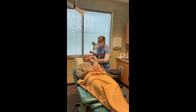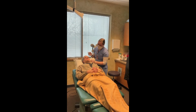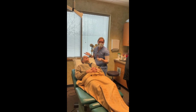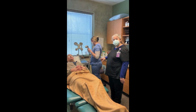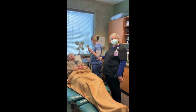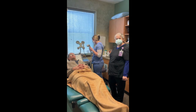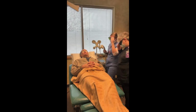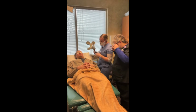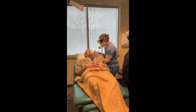Since the SR machine does deliver a very bright light, intense pulse light as it's called, we will put eye patches over Madison's eyes to help protect her eyes from the bright light, because it is a very bright light to be staring at. So Megan's just setting the machine according to the Fitzpatrick scale that we had done earlier, and setting our settings to try our test patch. We're just checking her skin to make sure that we're getting the appropriate response.